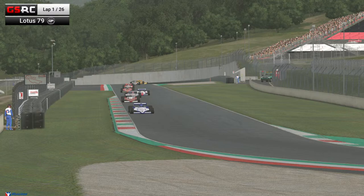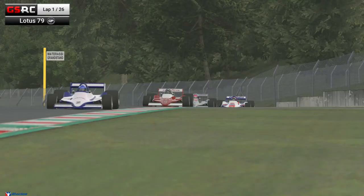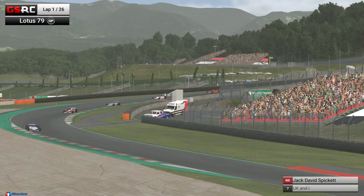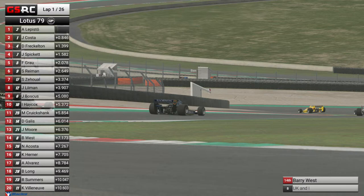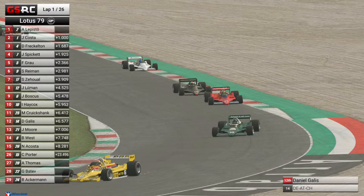Unbelievable start to this race. Remember, we saw Gernot do almost the same thing last time at turn five at Road America. You took the words right out of my mouth. Just the cold tires catching out Gernot Freesia, one of the most successful in these cars. So it is all Antti Lepisto, Juanmi Costa, Dylan Freckleton, JDS, and Farron Grau, your top five. Wow, some drivers really picked up on this. Cruikshank's up 10 positions, Gallus up 13, Jess Moore up 14 spots. And we're not even done with the first lap.